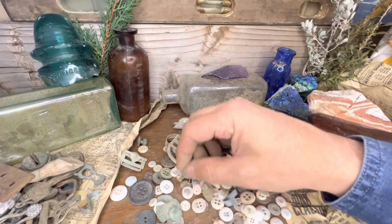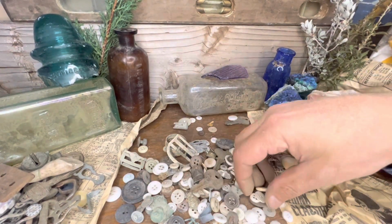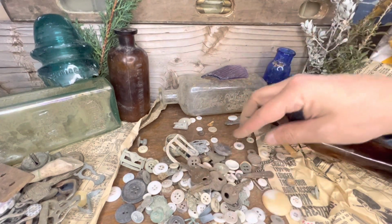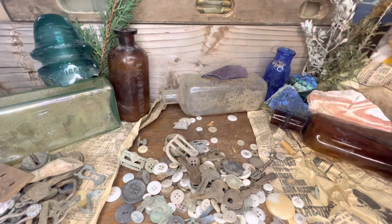More of that. All right. Well, all I see is buttons and keys. I think we'll move on to the next batch. Hang on.